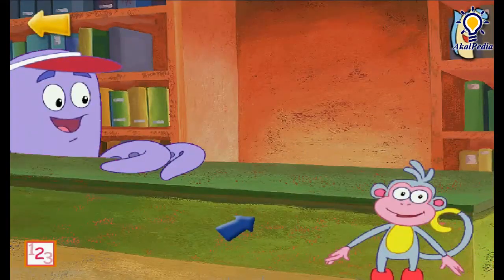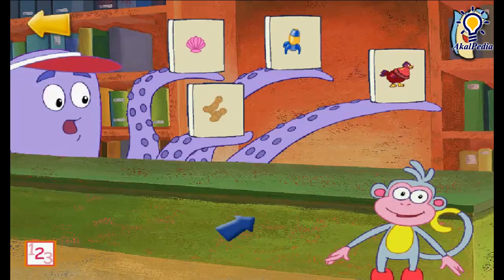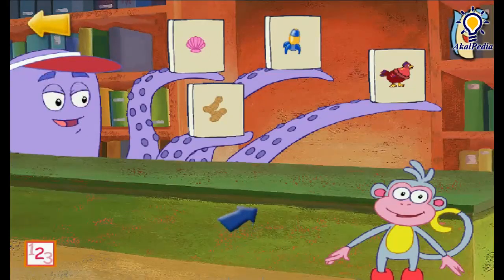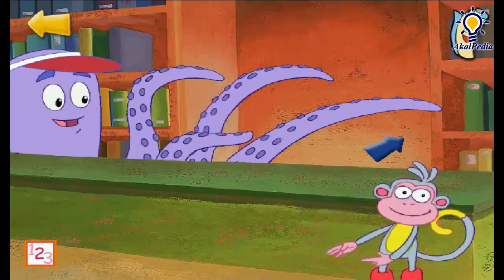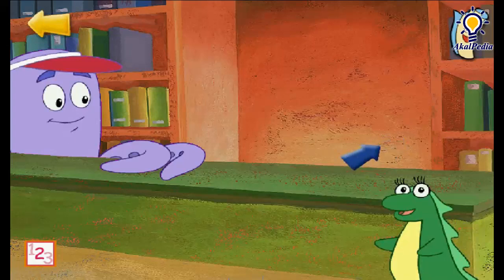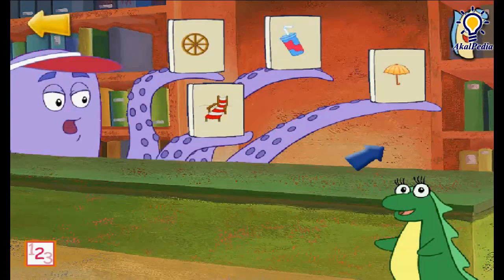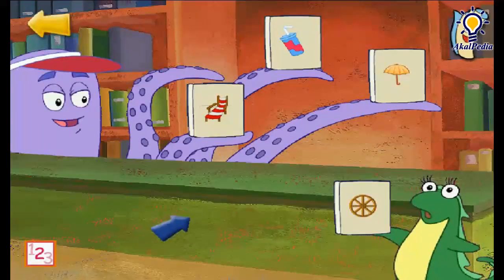What kind of book would you like to read? I'd like a book about things that have legs. Click on the book that Boots wants to read about. I can't wait to read this book. What kind of book would you like to read? I'd like a book about things that are round. Click on the book that Isa wants to read about. Thank you! The book is perfect!